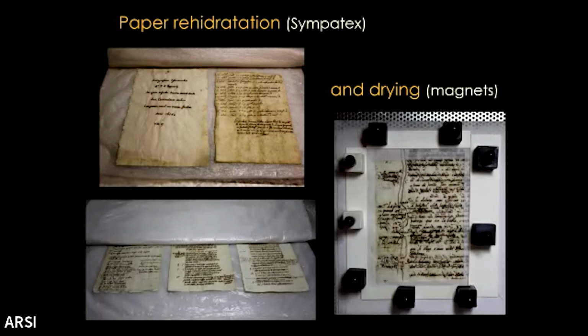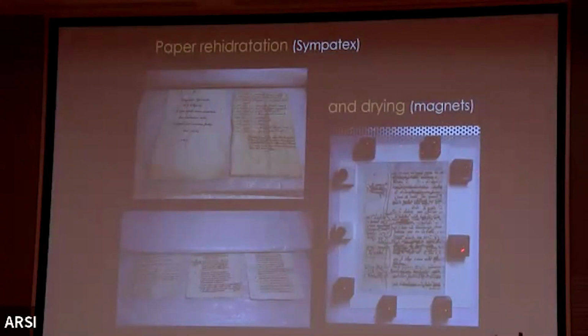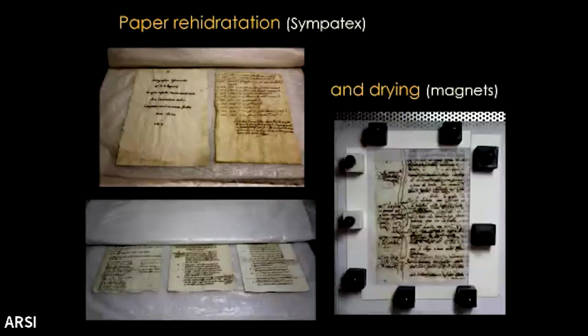Then the humidified leaves were put on a stainless steel frame, and magnetic pads were put all along the perimeter of the leaves. This method can induce paper fibers to tension gently, not to be pressed, just tension, while drying at natural ventilation.